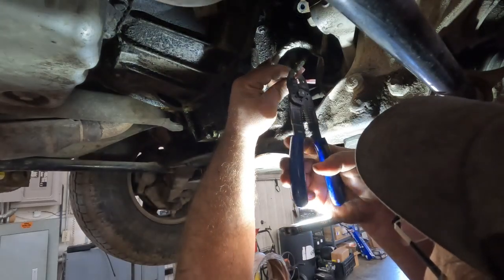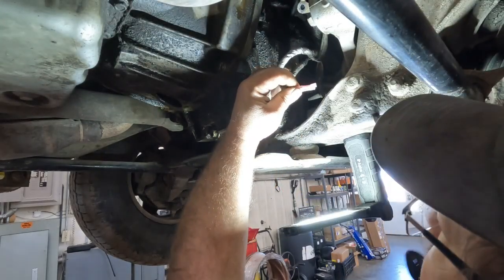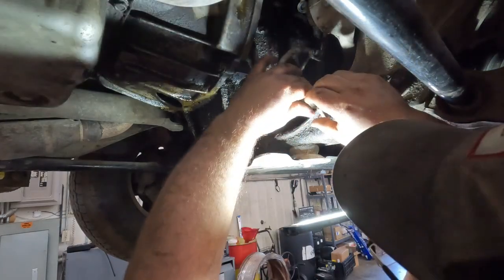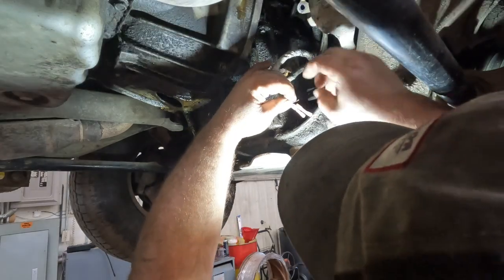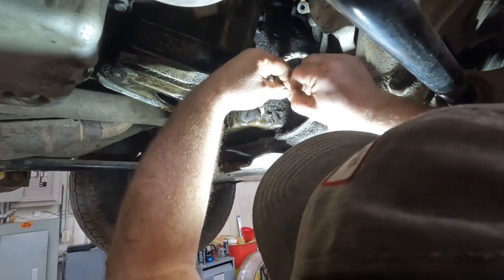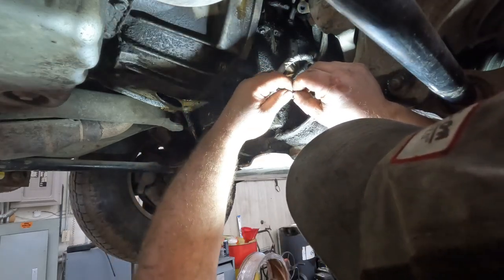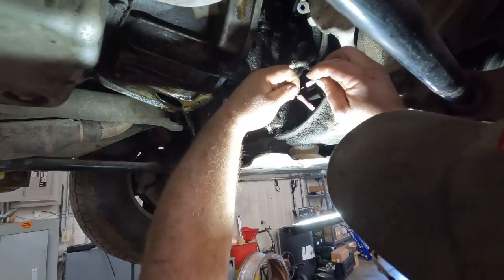So the medical term for that would be anaerobic metabolism. It's what happens when your body is trying to make energy without oxygen. Also creates a lactic acid buildup, and that's where you get the pain and the cramping.